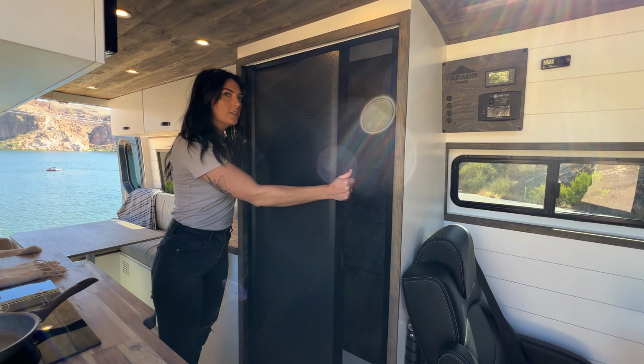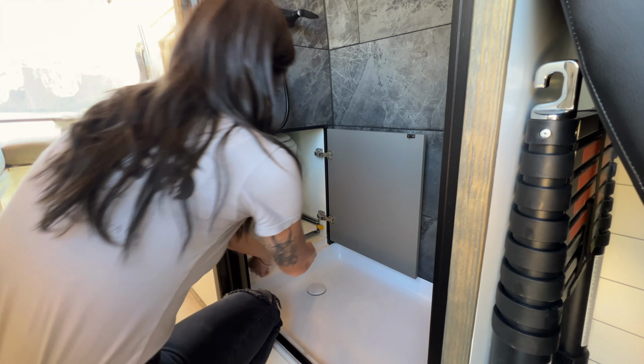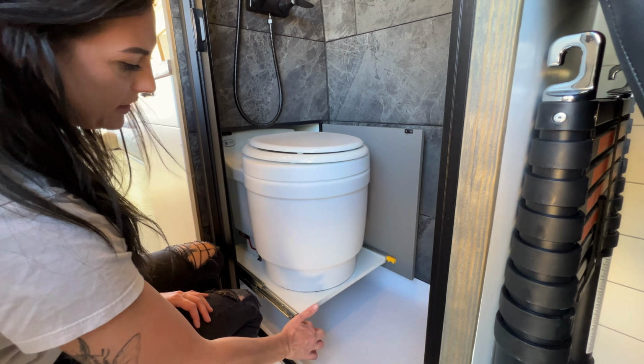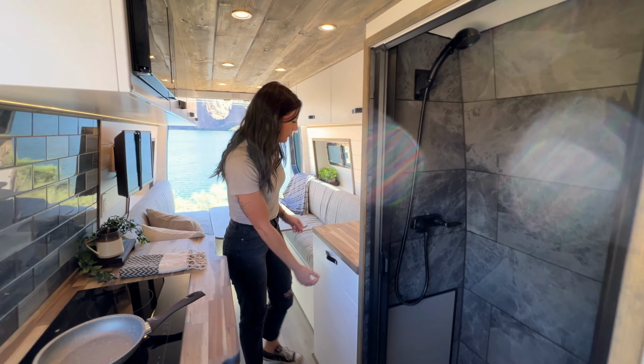And it has a secret. And this cupboard down here is the Laveo dry flush. It's been installed on heavy duty slides. Easily slides out and back in. You can tuck away all your secrets.